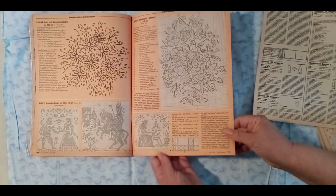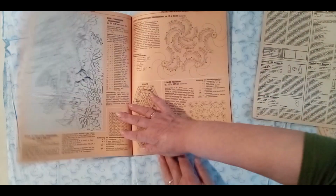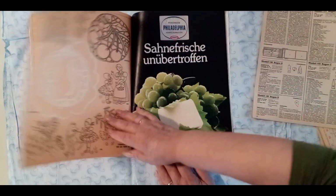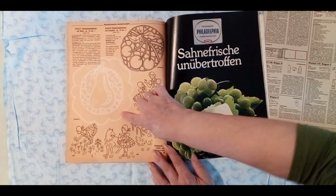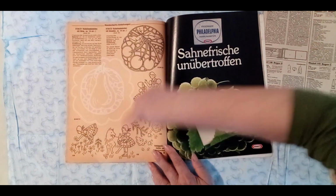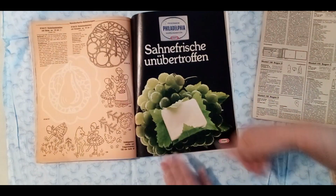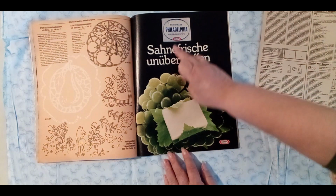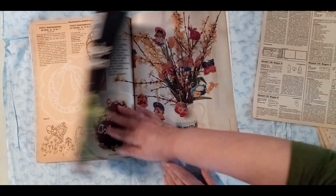And here you have a lady making something with, I don't know the name. Okay, I'm showing you the last page where you work with the machine and make this flower on the machine, the doily that you need to make. This is the name Philadelphia, and this is for Kraft company. They make cheeses for sure.